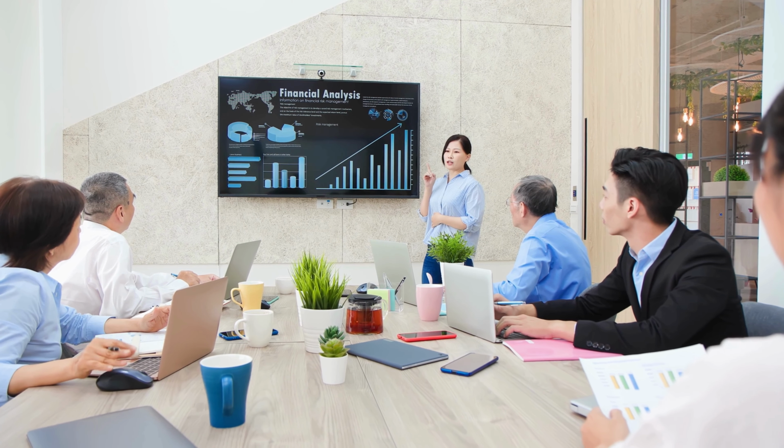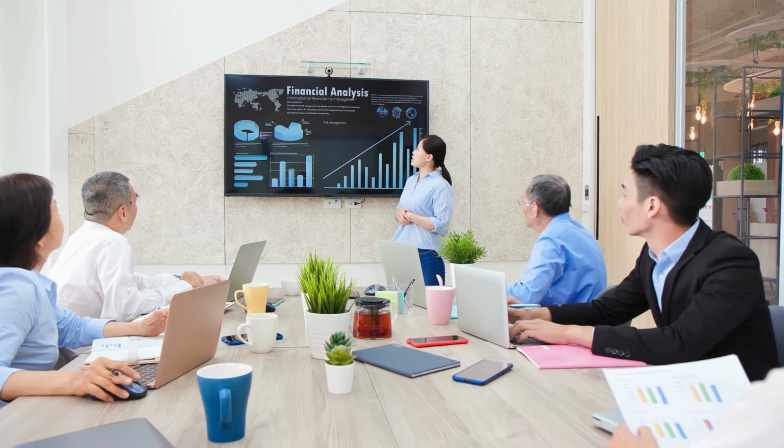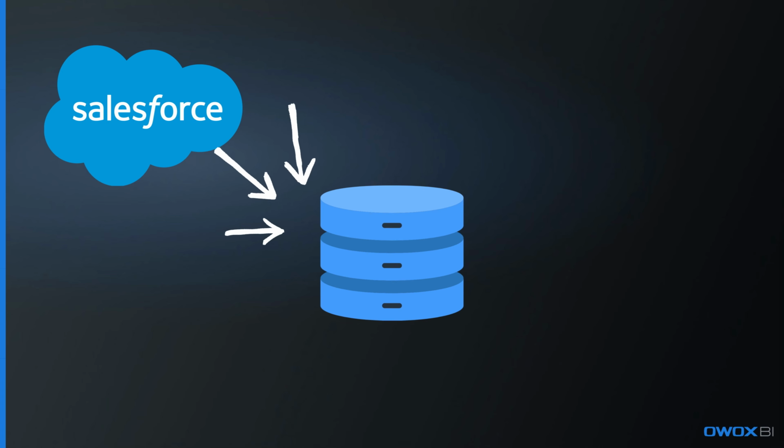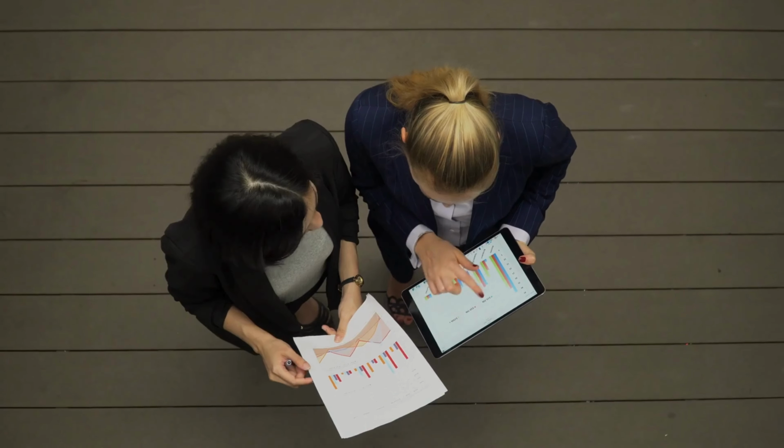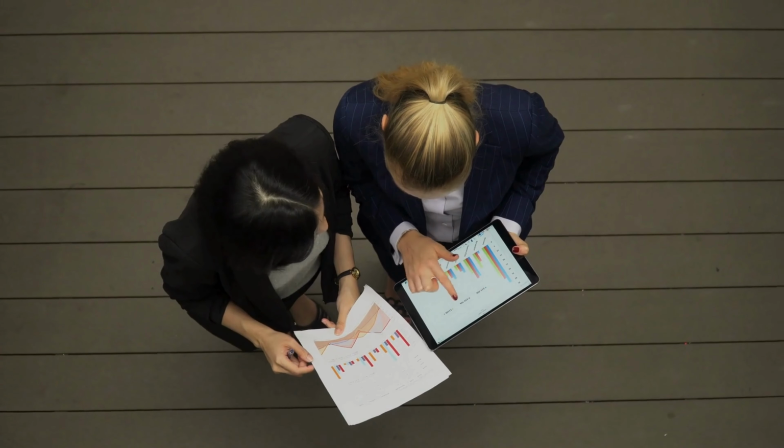Three, sales performance tracking. Sales teams can use spreadsheets to track their performance against targets. By integrating sales data from Salesforce to warehouses and then to spreadsheets, they can monitor achievements, compare sales across different regions or products, and effectively use this data to motivate the team and plan better sales strategies.